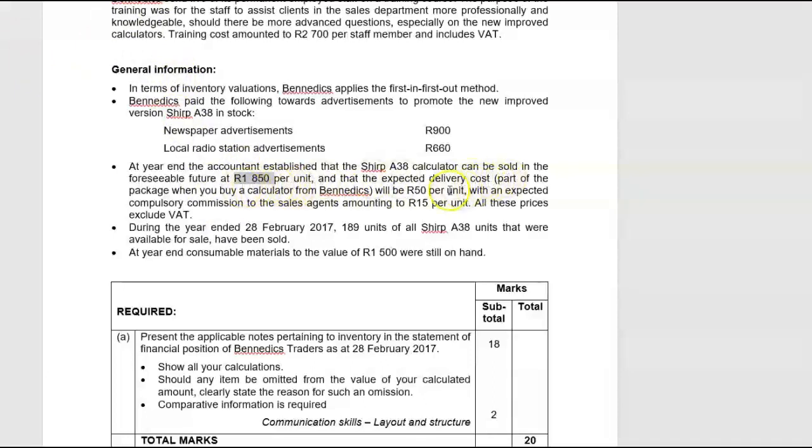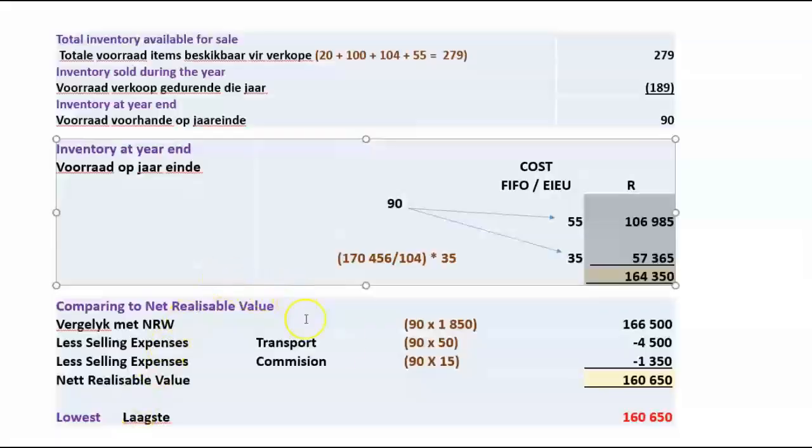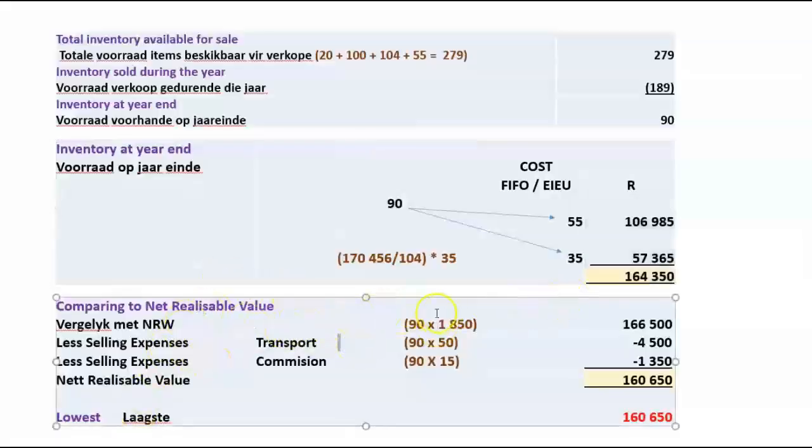So the first necessary cost was the delivery cost, and that was 50 Rand per unit. And the second cost was a compulsory commission to the sales agents of 15 Rand per unit. So that needs to be deducted from the selling price per unit in order to arrive at the net realizable value. So the net realizable value of the 90 units on hand was 90 multiplied by 1,850, the expected selling price. So in future, we expect to receive 166,500 for those units sold.